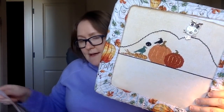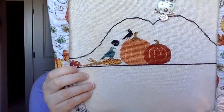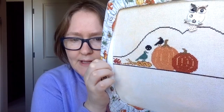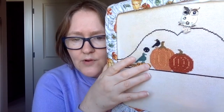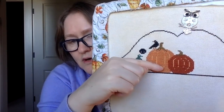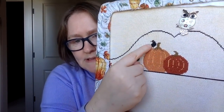Oh, everything's falling down. This is where I'm at right now. You can see there's a little leaf over here. So when I started this, I just started this last night. No, 2 evenings ago. This is a mania start. And in May, I had already done the leaf, the corn cob, this bird, and I got from the bottom maybe to about here on the orange pumpkin. So the past 2 evenings, I finished up this orange pumpkin, did this crow.